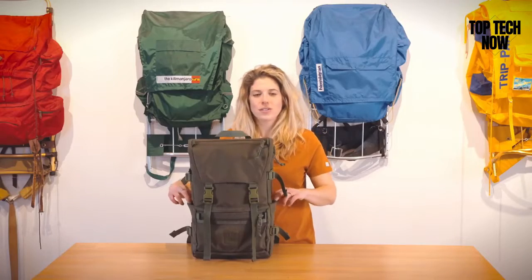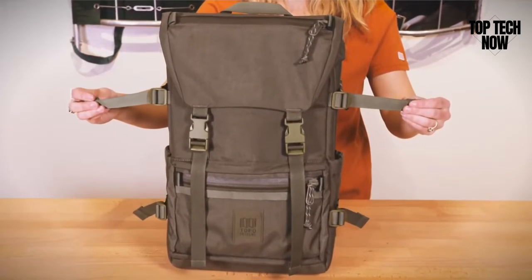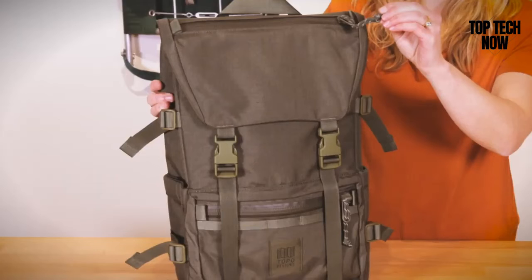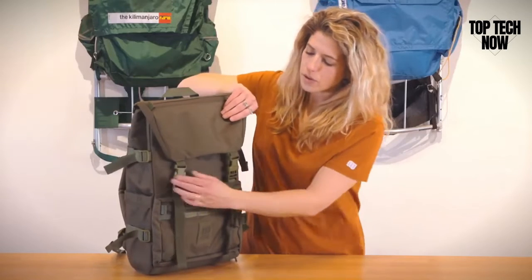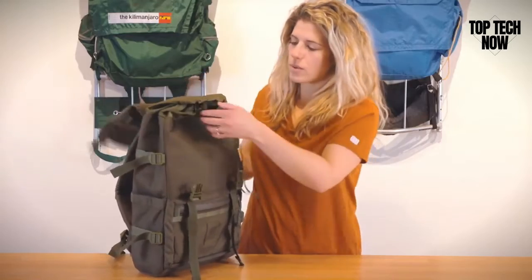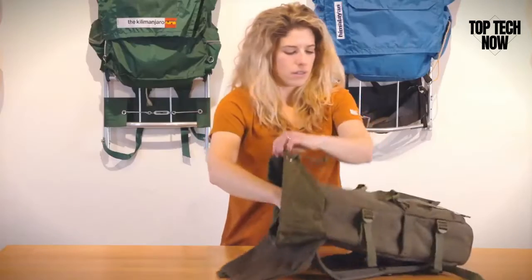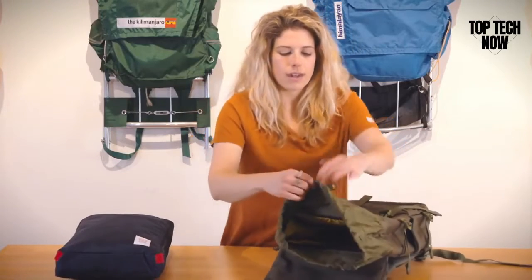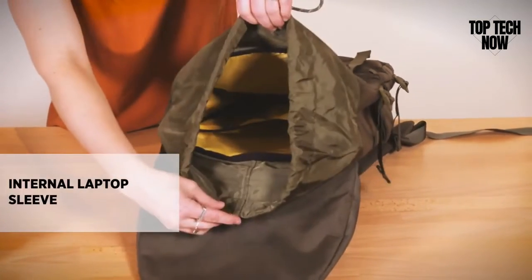The bag features two expandable water bottle pockets as well as compression straps on the sides. The paracord includes reflective ticking, so there is some reflective property to the paracord detail. There is a buckle closure on the bag, as well as your cinch closure. The interior is very spacious and also includes a padded laptop sleeve that fits most 15-inch laptops.